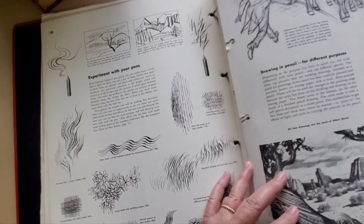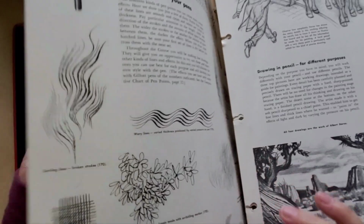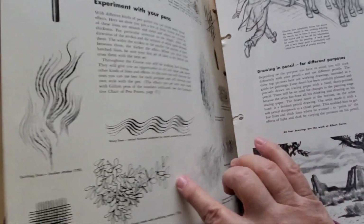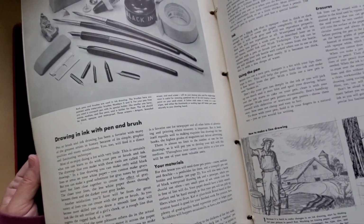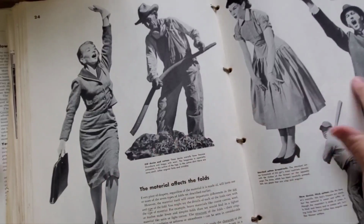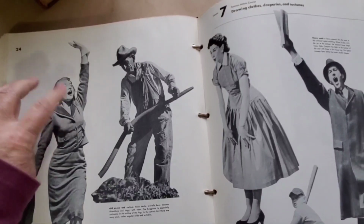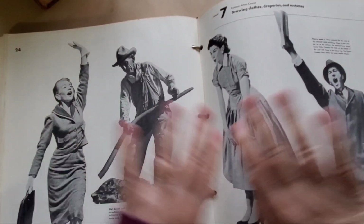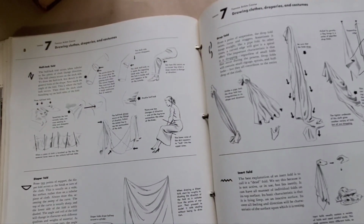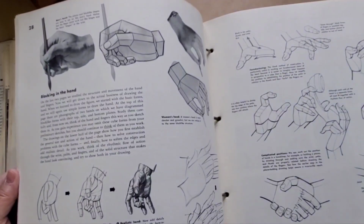Yeah, this is neat. Wow. Experimenting with your pens. Oh boy, do I remember doing pages and pages and pages of these. So that is like how much fun in journals. Look at him and her. Can't you just see them on either side of a spread? Wow. This is really, really, really cool book.